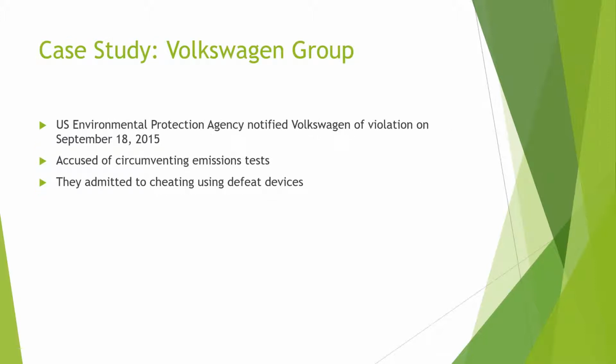Now let's take a look at Volkswagen's defeat device. On September 18th, 2015, the EPA from the United States notified Volkswagen of their violation. They, in particular, accused them of circumventing emissions tests, and Volkswagen admitted to it. They admitted to cheating using defeat devices, and they paid a lot of money for it.